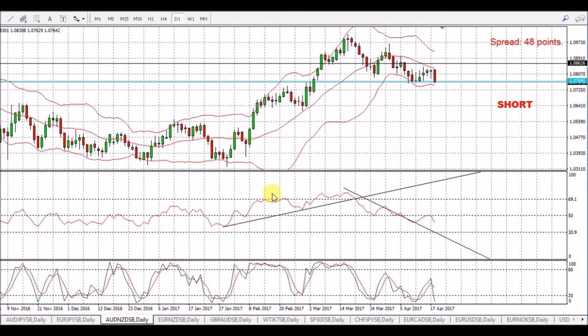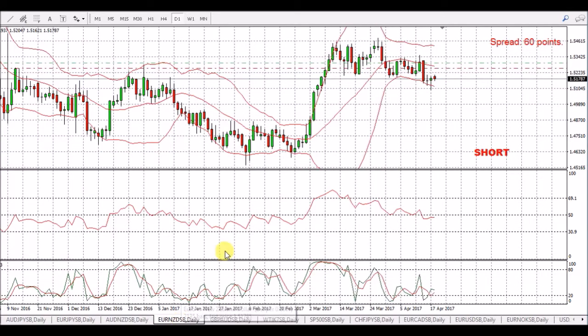AUD New Zealand dollar, that's fallen nicely this morning. I was in it, but anyway, I'm not in it at the moment. This is quite a heavy support line here, and it's just gone through it, so that looks like a nice short.